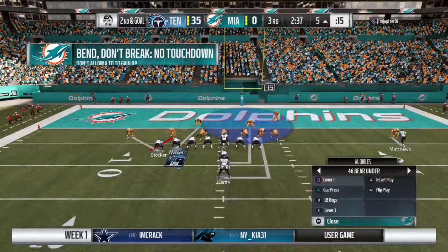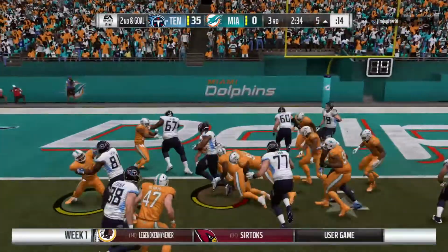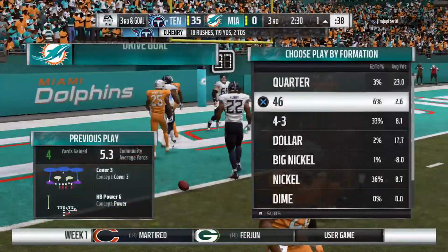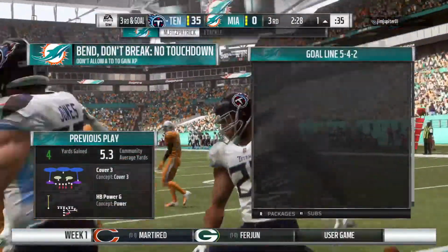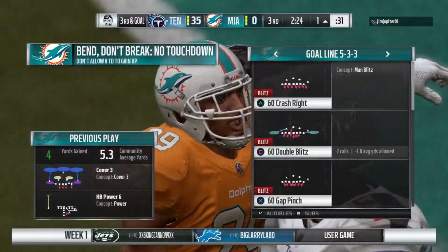They come out here in the I. Let's go. They get it to him running left. And he's going to press this one forward as they stop him right around the 1. Give him right around 4 on the carry. We'll see if they want to keep pounding here on 3rd and goal.